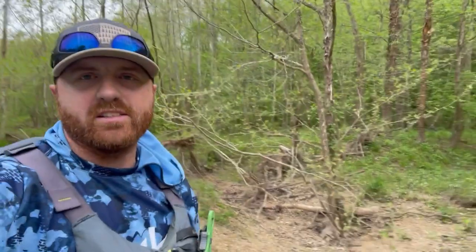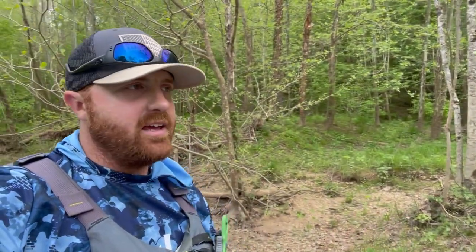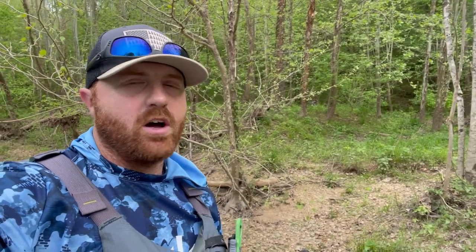Well, a little time check for y'all. It's about 6:30. We got about an hour until sunset. So we want to go ahead and set up camp before it gets too dark. That way we can get our cooking going and get our tents up and everything like that before we lose daylight. The bite's been fair today. It hasn't been too good. I've caught a lot of creek bass, rock bass, whatever you want to call them. But caught one little smallmouth. But Tyler just caught a huge 17-inch smallmouth on a whopper plopper.